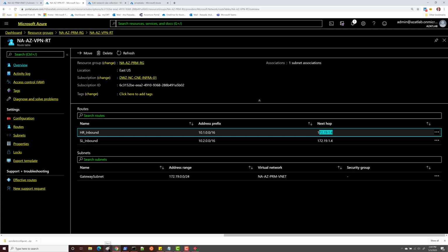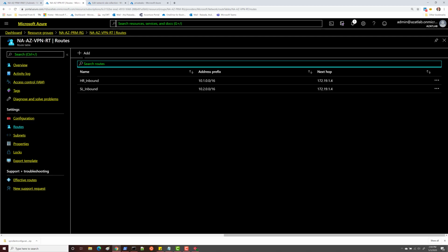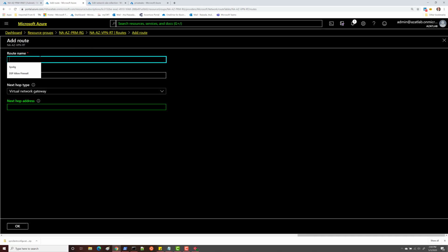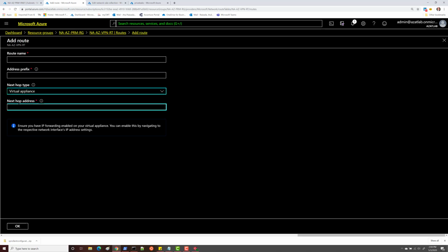So whatever your spoke VNets are, you need to configure that address. For example, this is what we should be doing. If I go to the routes here, I can add a route. You will put the route name, whatever, and the subnet, and the key element here is that you put a virtual appliance and the internal IP of your firewall, right? That's very straightforward. So that's what we already did.